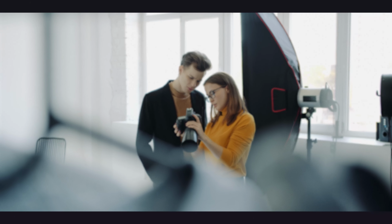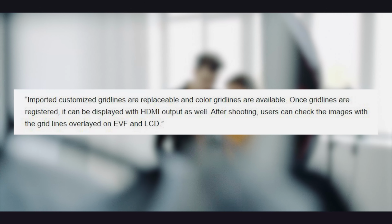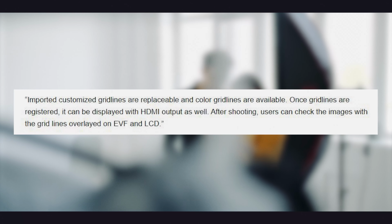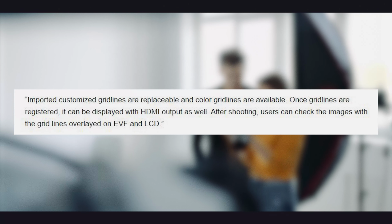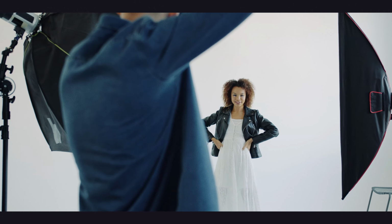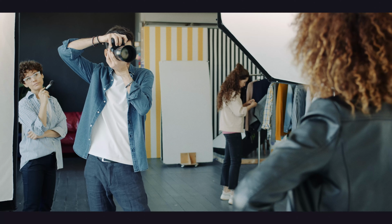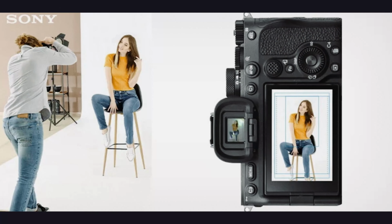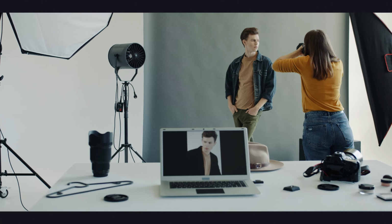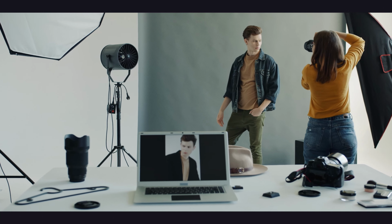Sony later went on to say that imported custom grid lines are replaceable and color grid lines are available. Once grid lines are registered, they can be displayed via HDMI output as well, and after shooting, users can check their images with the grid lines overlaid on EVF and LCD. As someone who's done a lot of headshot and standard studio photography in his career, I could certainly see the use for grid lines and these types of monitoring tools, especially if you're just using a camera and you're not using a tether or a bigger screen. Being able to see the way your shot is set up and symmetrically how everything is lined up is helpful.